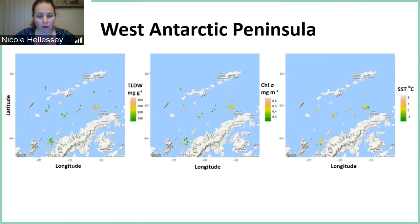Unfortunately, there's not a whole lot of other details that we can draw out of this, other than that there is one spot right towards the very southern end of this map, where there is a group of points of krill that were harvested, where they don't have particularly high total lipid, although there are levels of high chlorophyll and particularly high sea surface temperatures in that area, but we don't see that converting into higher lipids within the krill. The hypothesis, of course, being that with the higher sea surface temperatures, there should be more primary production, and that higher primary production would cause higher lipids within the krill.